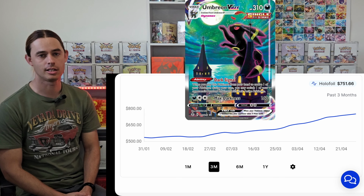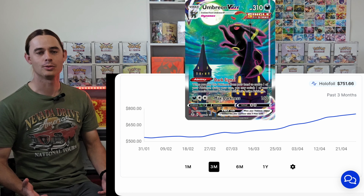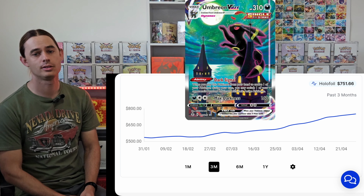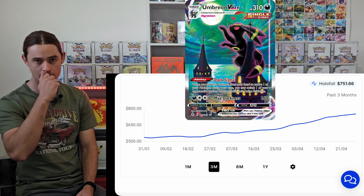Obviously, the booster box has been going absolutely bonkers, and the singles inside the set have also been going absolutely bonkers. None more so than, of course, the main chase card, the modern Charizard, base set Charizard some people call it, of course, that beautiful card, the Umbreon VMAX. Just 3 months ago, this card was $550 and it's now $750, and that's in a 3-month time period.